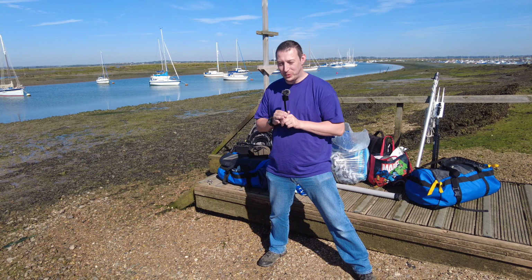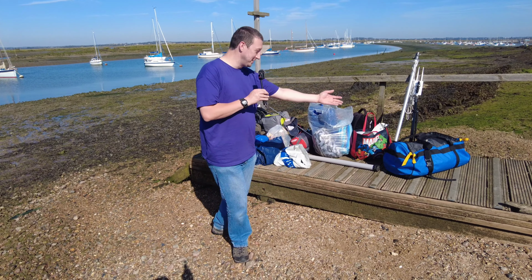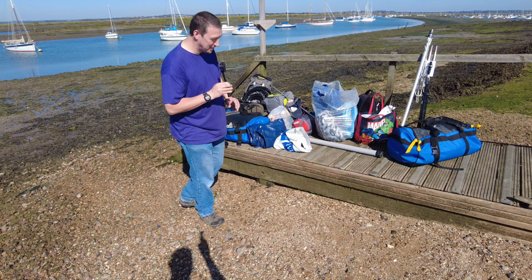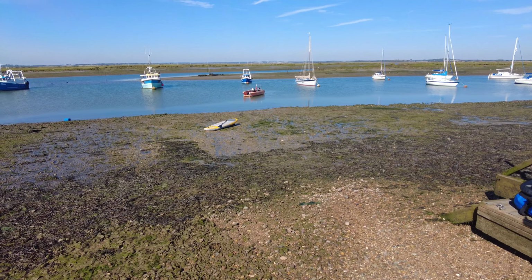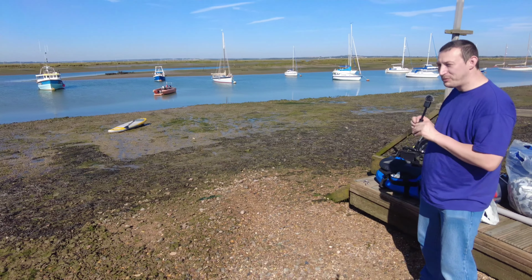So if you've ever wondered what it takes to bring a live stream to you from remote Ireland, this is everything we carried with us in the boat, and the boat is parked just out over there, so we're just about to bring the boat in. As you can see, the tide is out at the moment, so we're actually going to have to traipse across that soft mud and get slightly wet and muddy.